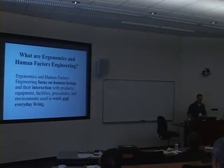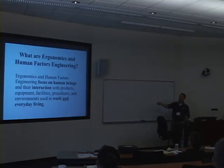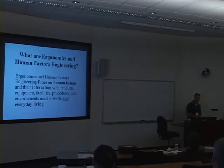So what are human factors in ergonomics? We all know this, but it's a focus on human beings and how they interact both at work and in everyday living. And we have certain expectations. We have population stereotypes. If I ask you guys to reach out and turn up the radio, you're all going to turn clockwise. We have a principle, clockwise for increase. If we don't, people are going to reject that product pretty quickly.